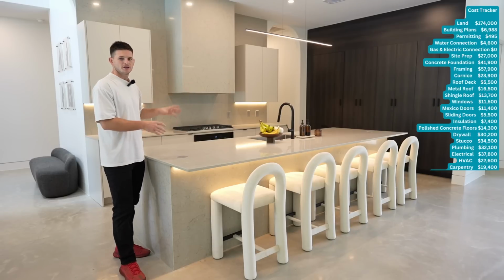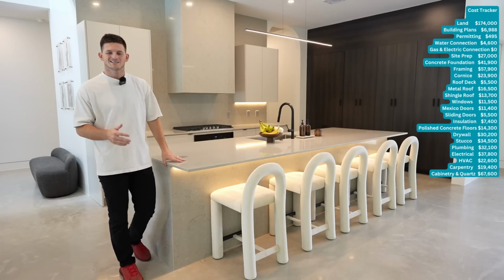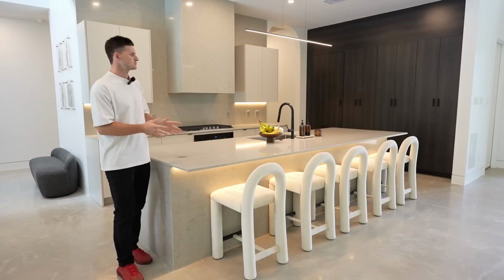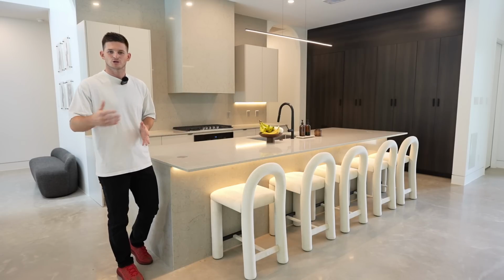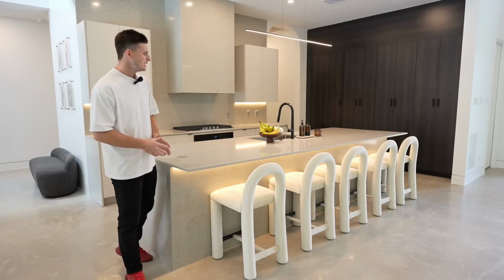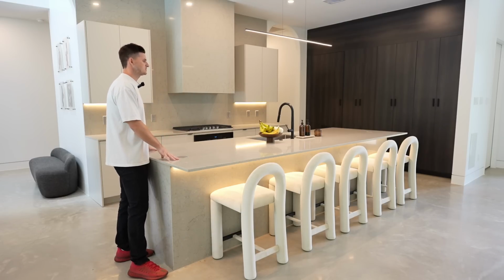The cabinetry and the quartz cost $67,600. Obviously, these are 2 trades where I decided to splurge a little bit to try to bring this house to a luxurious level. And I think that cost is so high because of the amount of quartz I used in this home build.